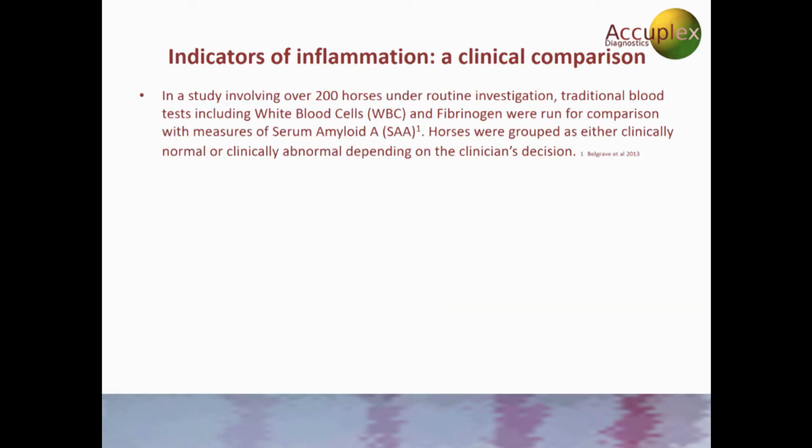Now, that was a theoretical example. This one here is a real-time example of actually how this might be used in the field. And this was a study that was done in the US a couple of years ago, in which they looked at about 200 horses coming into a clinic. I think it was 220 horses. And what they did was actually they segregated horses into those that were normal and those that had a clinical problem, a lot of whom actually had an underlying inflammatory condition.